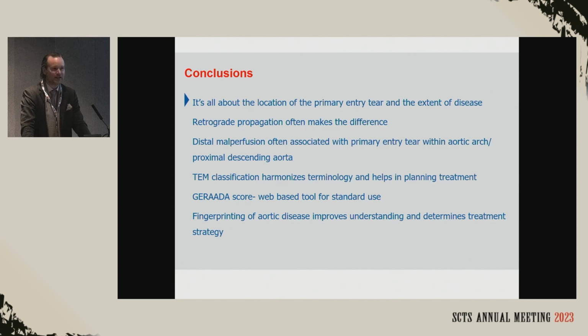Distal malperfusion in acute type A aortic dissection, be it spinal, visceral, renal, or extremity malperfusion, is very often associated with the primary entry tear in the distal aortic arch and the proximal descending aorta. And with the TEM classification and the Gerada score, we have a new platform for talking to patients, to relatives, to referring physicians, to discuss in the emergency room and to anticipate outcome. Fingerprinting of aortic disease improves understanding and determines the treatment strategy. Thank you.